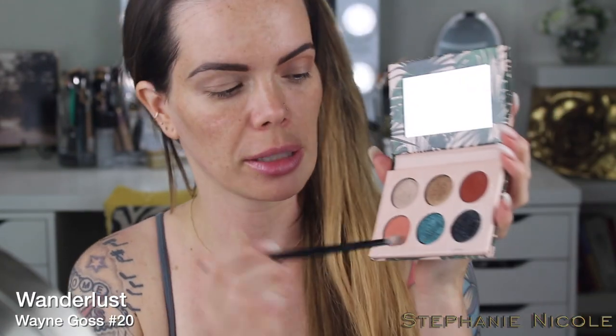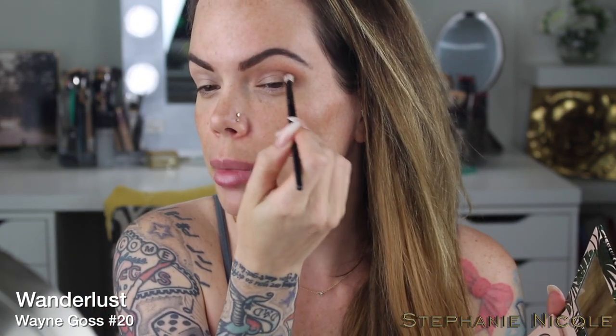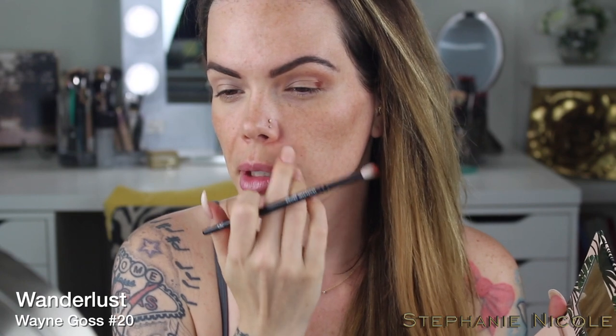I'm gonna go in with my Wayne Goss number 20 brush, and I'm gonna pick up this more terracotta brown, and I'm going to put that in my crease. Something tickling my face.